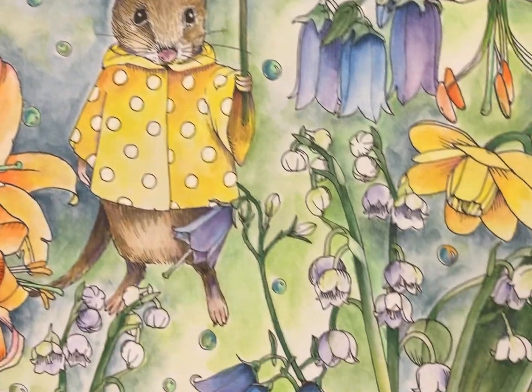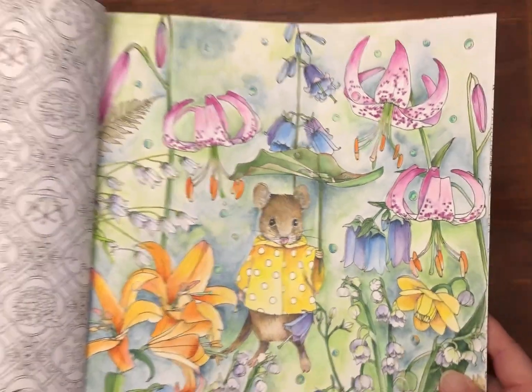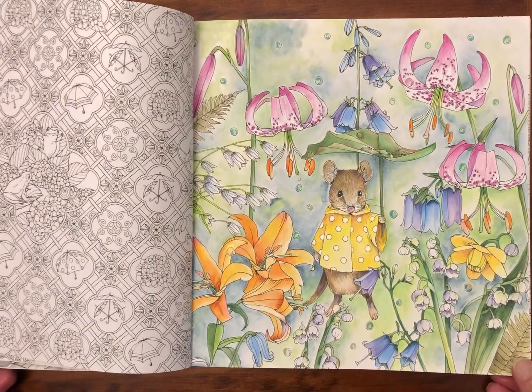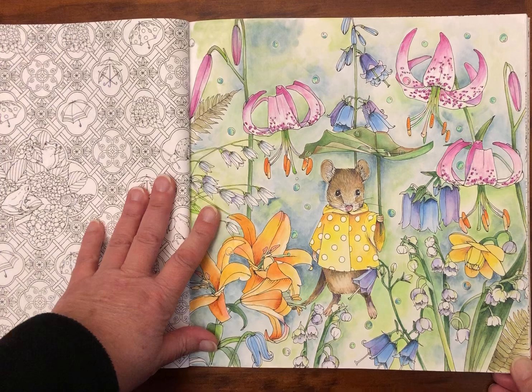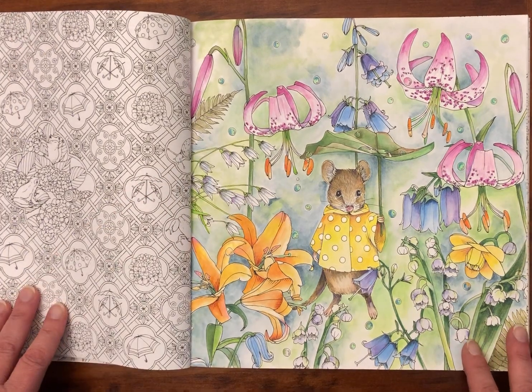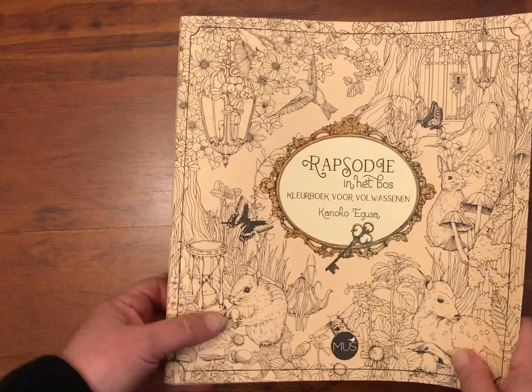Now I will try and lift this up and show you some of the details. It's a bit hard to set up for this one because the books are all such varying sizes and I do have some double spreads, but we'll do the best that we can with it. So that one was Rhapsody in Het Bos.